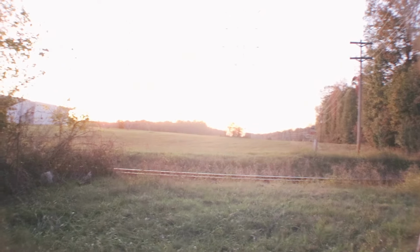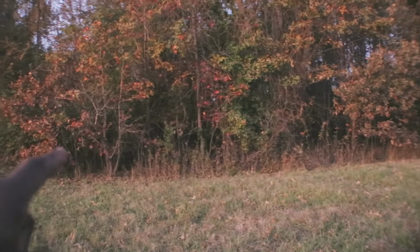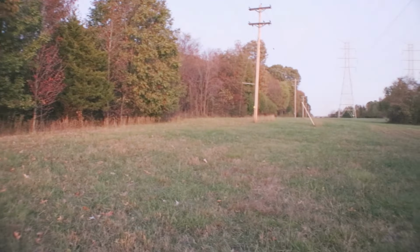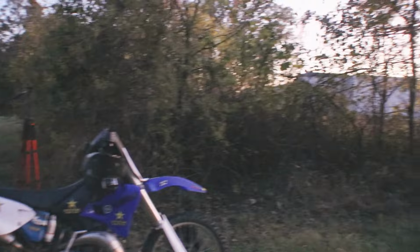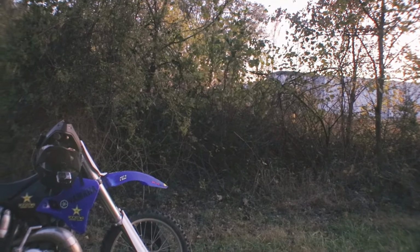So the sun's beginning to set real good. We got some deer running around. I seen one or two over there. And when I first pulled up, I don't know if you seen it on camera, on my GoPro, two of them went that way. So there's a lot of deer out here. So I hear something now. Maybe that was a bike.